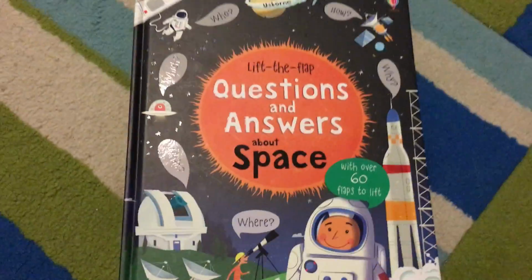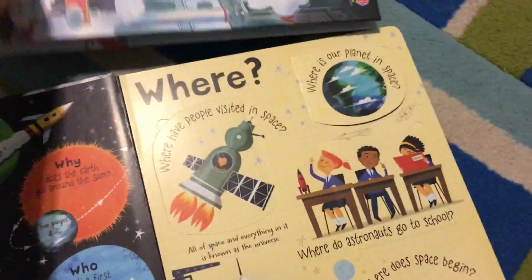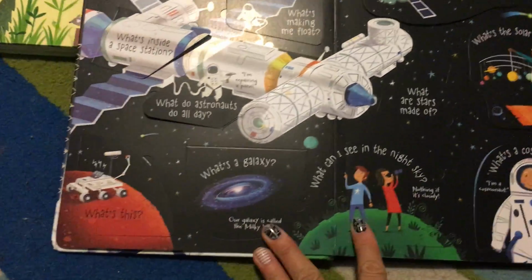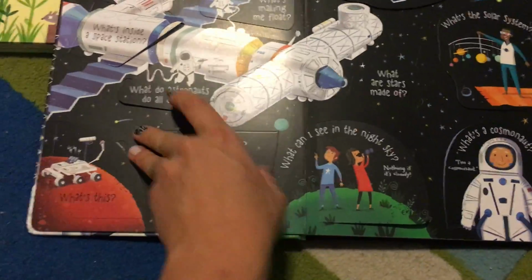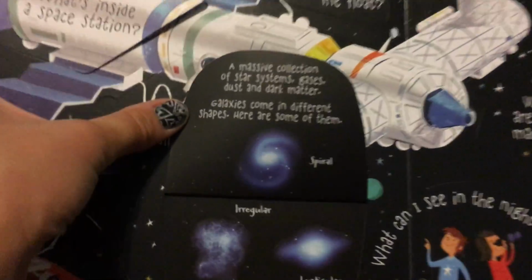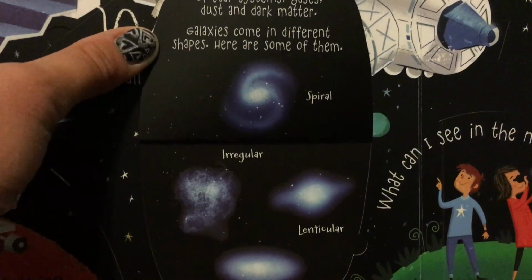And then the next stage up is Lift the Flap questions and answers, and the one that we have is space. Let me stick this under so I can get it out. So this is going to have more information. What is a galaxy? That's a more complex question than what happens when a flower is about to bloom. So, and then this is the amount of information that's there to answer it. So they talk about the different kinds.